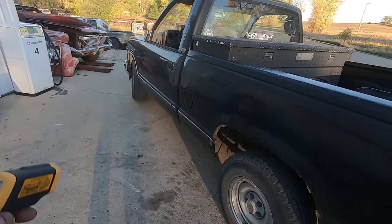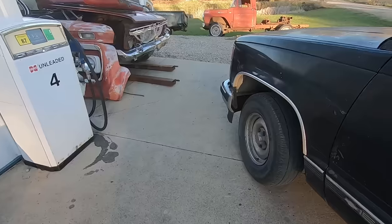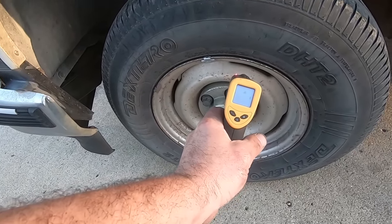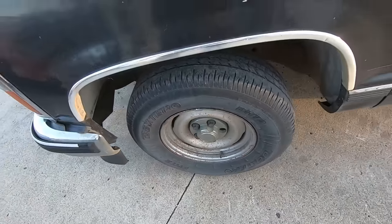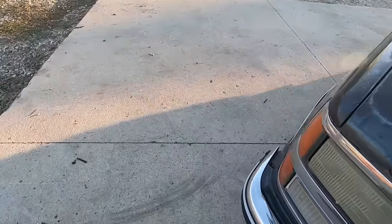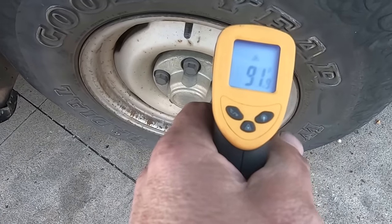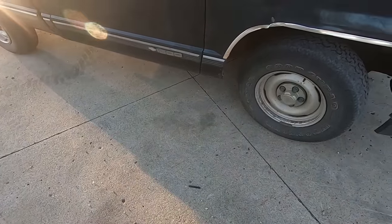I think this thing is a pretty solid little truck. Put about 25 miles on it and couldn't smell anything. Where were we at, like 260, 280 before? 80 degrees. And we just drove it 10 miles. This thing's good. Good oil pressure, no funny noises. Gotta fix that brake. Yeah, this side is now warmer. Well, this is the side that's working. The other side ain't working at all.